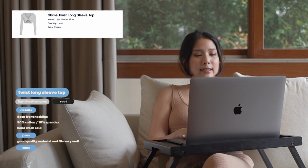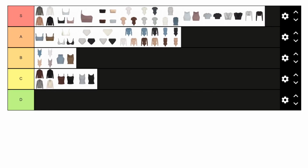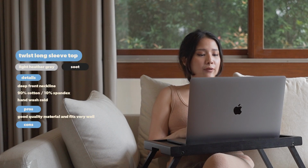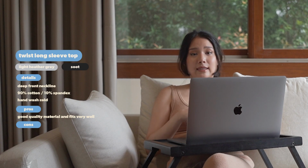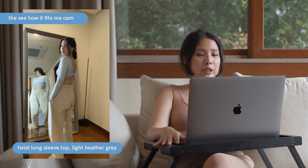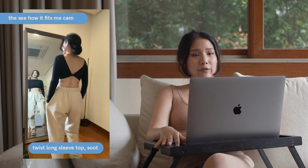And to continue with that, I will also add that the Skims long sleeve top is also going to get an S tier. This one is almost the same, except you can't wear it two ways around, or you could if you wanted to. It's a deep front neckline. It's a fitted long sleeve with a front twist detail, and it is 90% cotton, 10% spandex. It still has that twist look that they're known for, and I really enjoy it. I think that it fits very well. So very, very good for me.